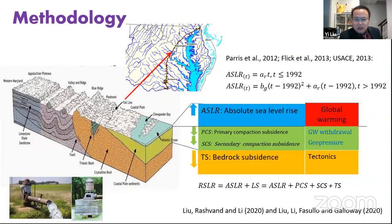Okay, so this model shows the geology in the Chesapeake Bay area, right? So this is the fault line, right? No, it is here, right? So then you can see this land surface changing this way. So this is the Chesapeake Bay area. Then this layer is the unconsolidated soil, okay. Then this is the bedrock.